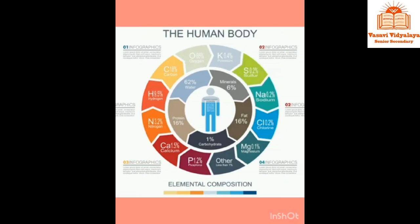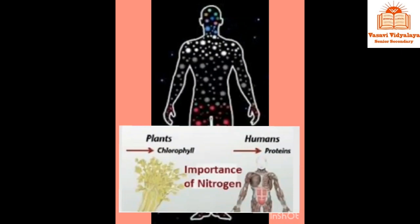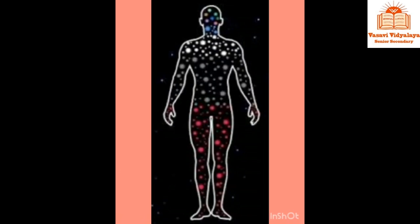Hydrogen. Hydrogen is the first element of the periodic table. The most important function of hydrogen in the human body is to keep you hydrated. Nitrogen. It is used to make amino acids in our body, which in turn make proteins. It is also needed to make nucleic acids, which form DNA.